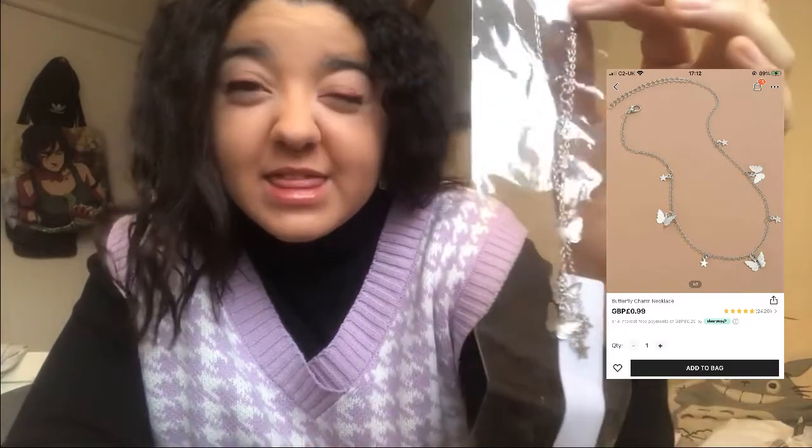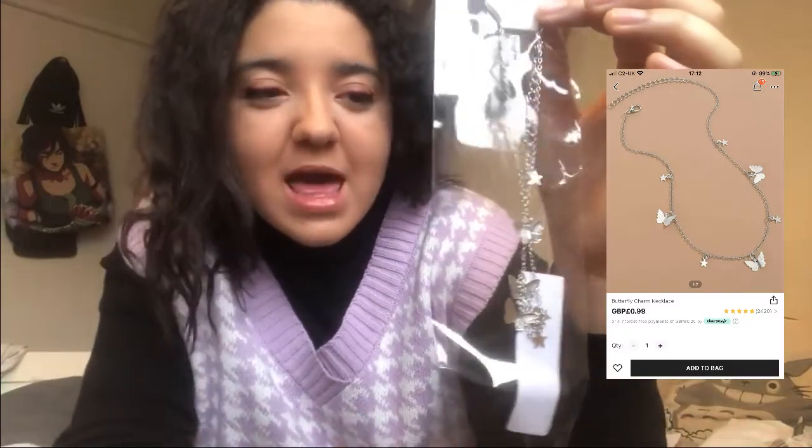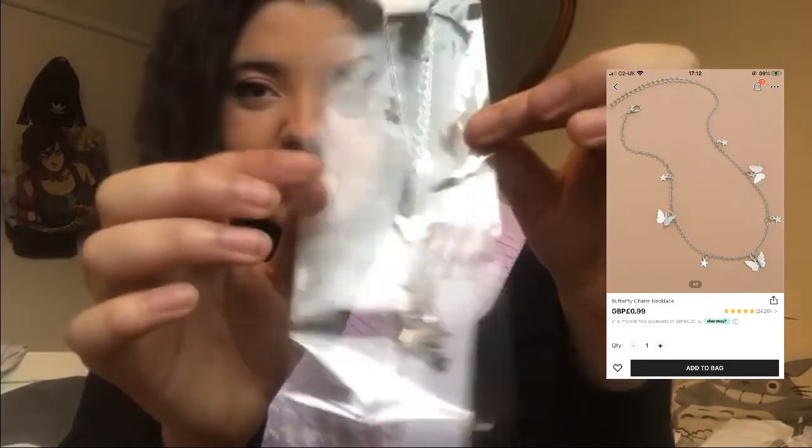Now we have another necklace that has stars and butterflies on it. I am sensing a theme here, perhaps. And yeah, so it's one chain with stars on and butterflies on, and it's really cute. The butterflies do look a little cheap, but it's okay because it was cheap. So yeah, there's that.